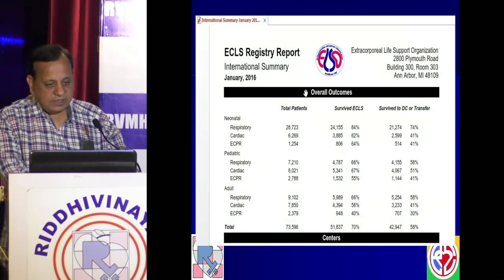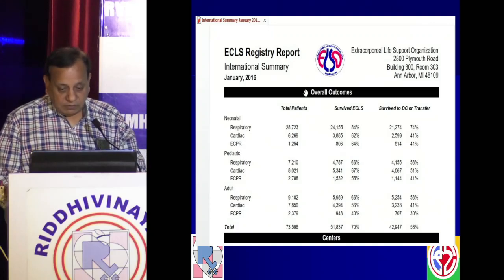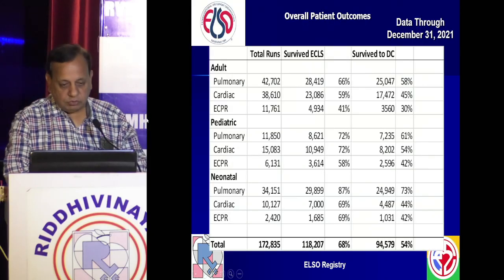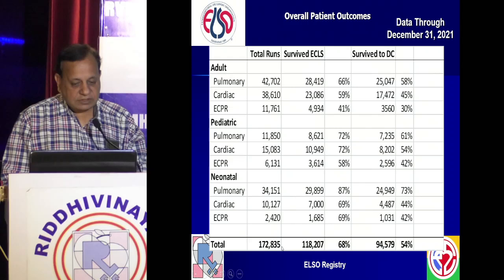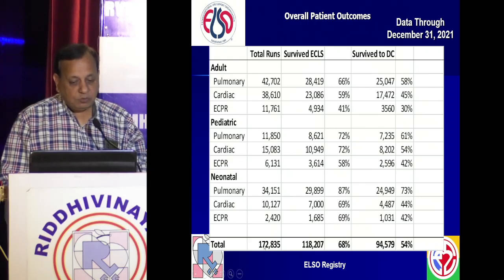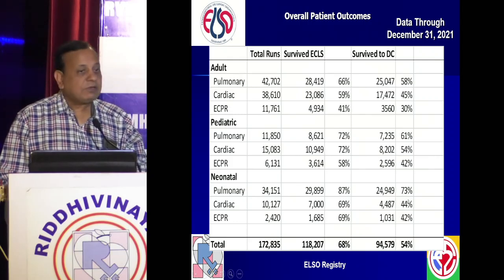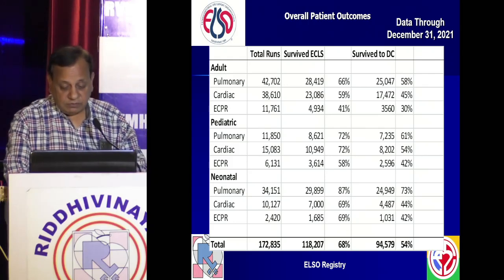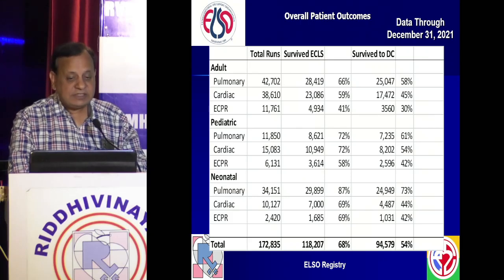As you see over the years, in 2016 there was hardly 75,000 cases of total ECMO runs across the globe, and the cardiac ECMO was something around 8,000 or 9,000 with a survival rate of 40%. To 2021, the number of cases has almost multiplied 2.5 times, with more than 1 lakh patients on a cardiac ECMO, with the percentage of survival remaining the same, but the volume of work has increased. So with that, our experience and understanding of the disease has increased.